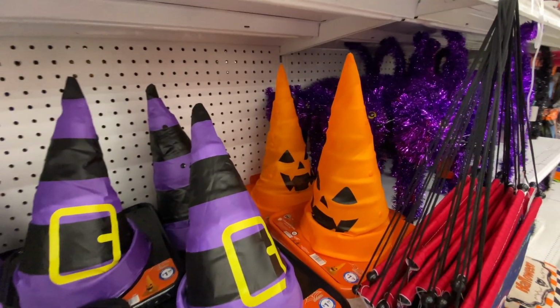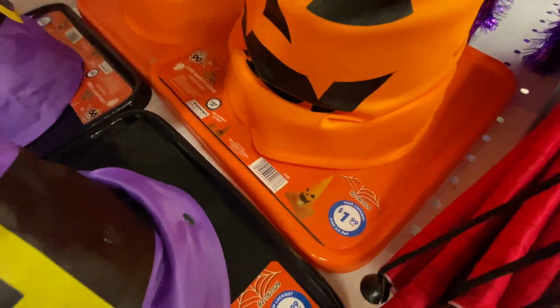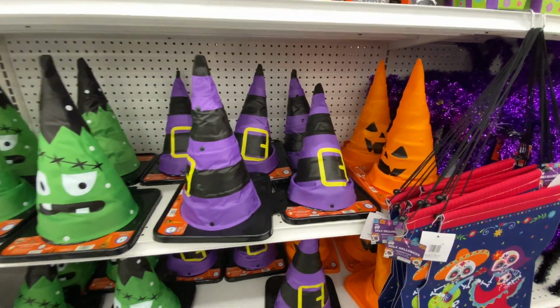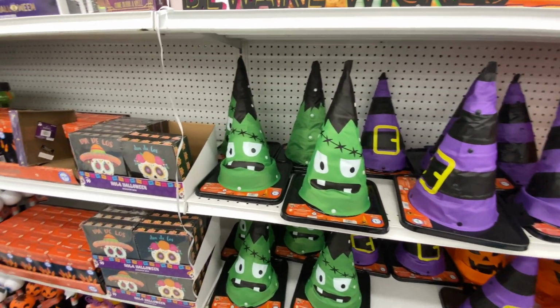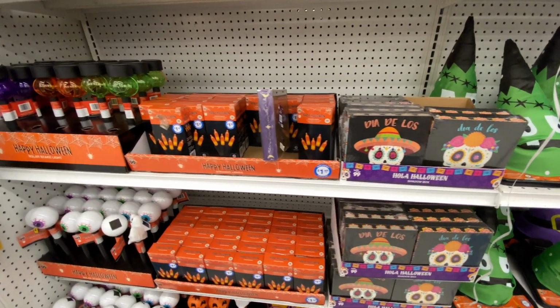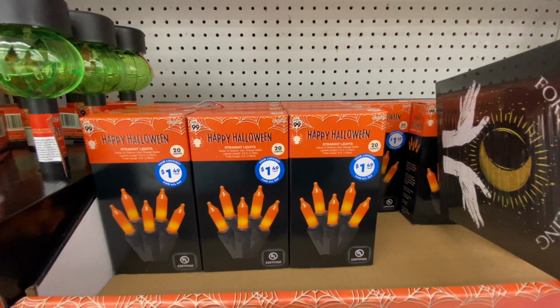And then here we have these cones, and there's a witch hat, a pumpkin, and those are $1.99. And here we have a Frankenstein. What? Frankenstein? You can use those on a tabletop at a kid's party. Oh my gosh, the options are endless here at the 99-cent only store.